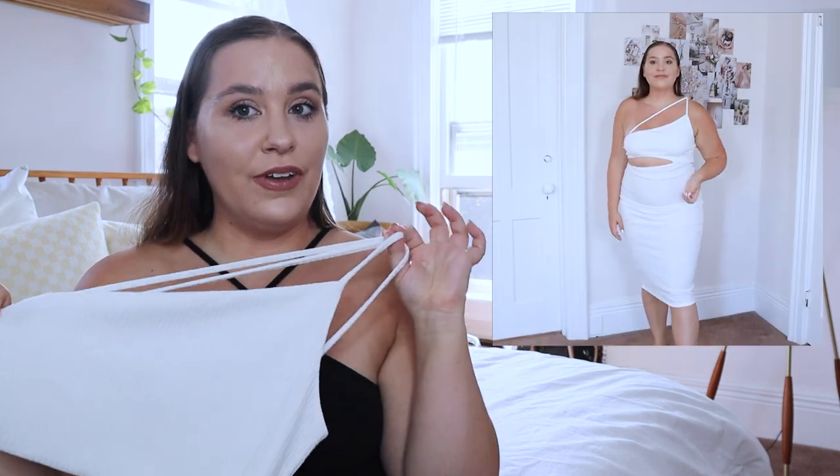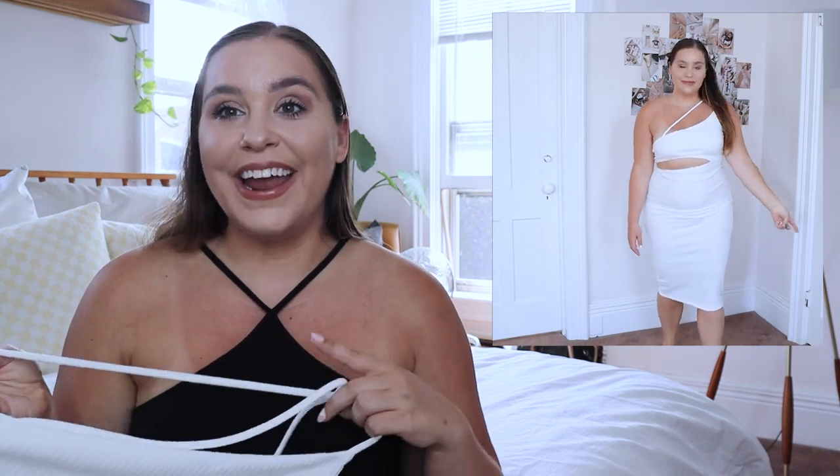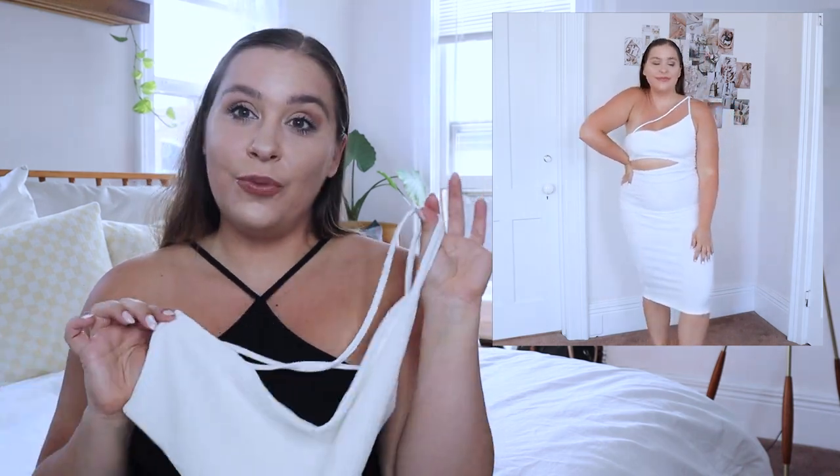All right, so the first thing I ordered in this little haul is this beautiful light midi dress. It is so cute. It's this really nice rib fabric and I love the straps, how they're asymmetrical, super fun. And there's also a nice little cutout at the midriff section, which I absolutely love, showing my midriff off. And it goes to about the ankle. And it is just so comfy, so cute. It's white, so it's very summery, and I am so excited to wear this out. I got this dress in a size large, and I feel like it's very true to size, and it was $24.99, so definitely a good price for a nice midi dress this summer.